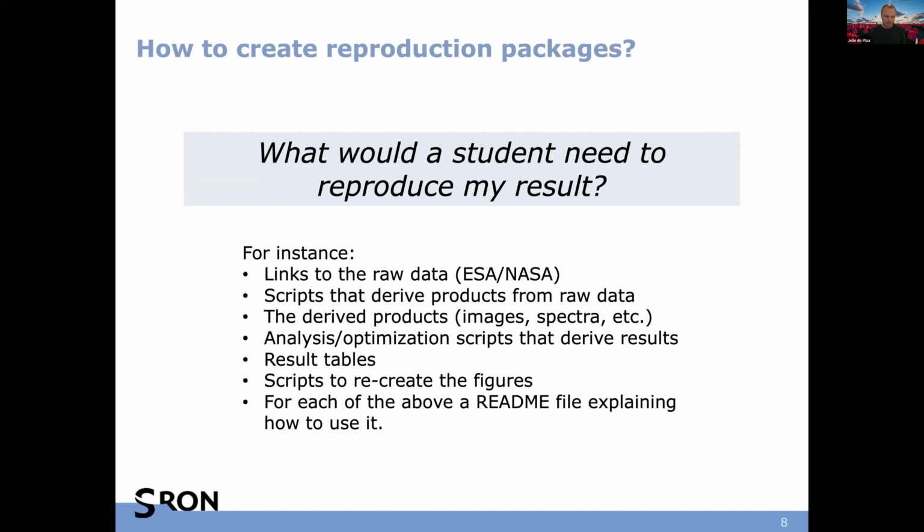can you share something about that? The raw tables with the results, the scripts to recreate the figures that you put in the publication. By giving these examples, our researchers were guided in what to put into the reproduction package and present them in a way that other people can figure out what our researchers did for their publication. And of course, in addition, you also provide a README explaining how to use it.